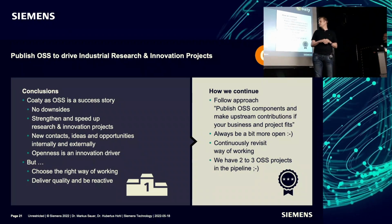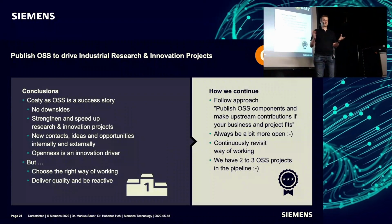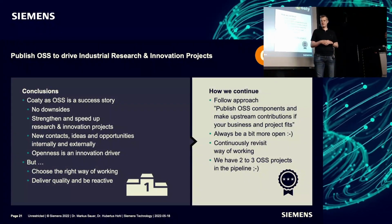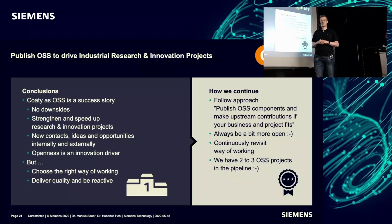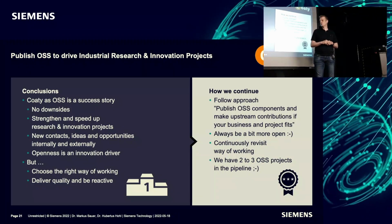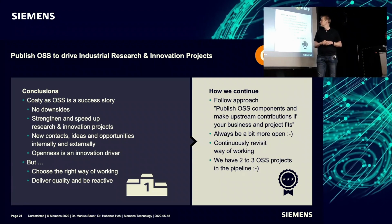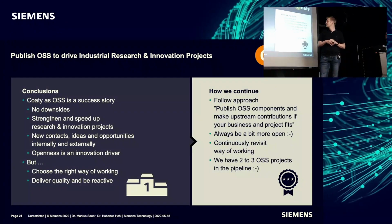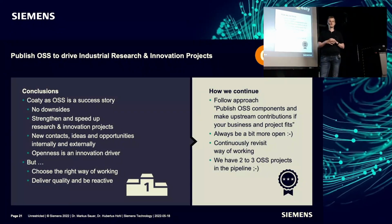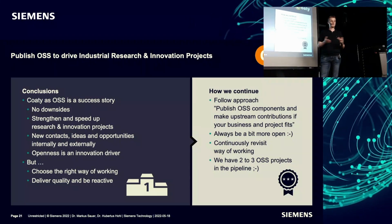And yeah, regarding the debates, you need to choose the right way of working. As said, we had a couple of discussions regarding this foundation stuff. And also you have to deliver quality. I think we could achieve this, and we are also quite reactive on it. So how do we continue? We will continue to follow this approach, that we make upstream contributions or build open source projects wherever possible, or where it makes sense and the project allows it.